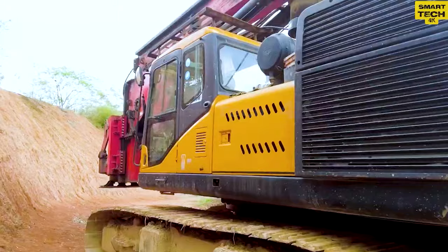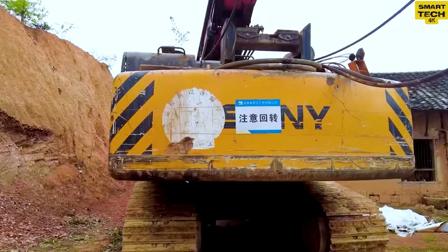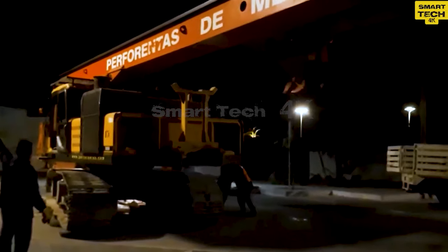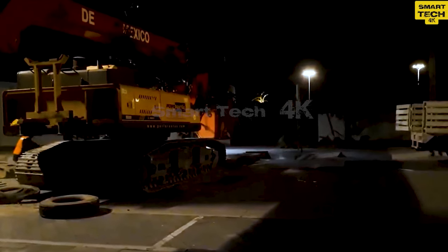The vibration force of the machine is 280 kilonewtons, with a vibration frequency ranging from 0 to 30 hertz, and a vibration amplitude of 1.8 millimeters. The travel speed ranges from 0 to 12 kilometers per hour, and the climbing ability is 30%.